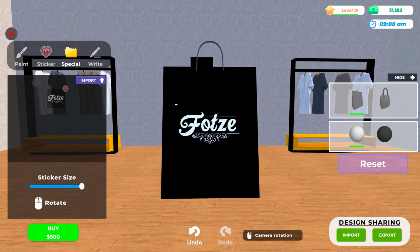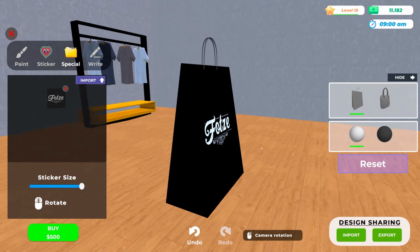Why does it show up mirrored like that? That's so stupid. Now if I do that, does it show up mirrored? Why? Oh, hold on. Oh, we can have nice wild shopping bags. Oh, I don't like that, but you know what? It is what it is. Early access game. Don't know what to tell you.